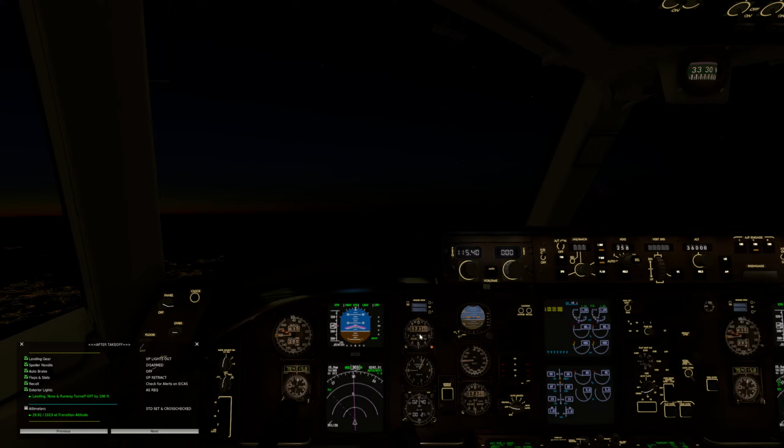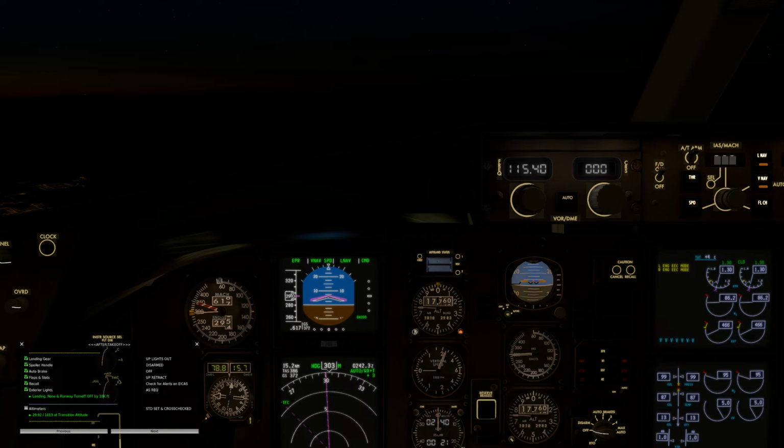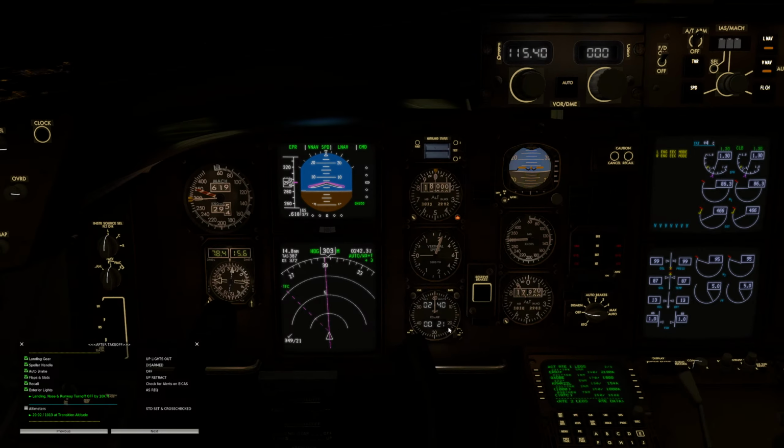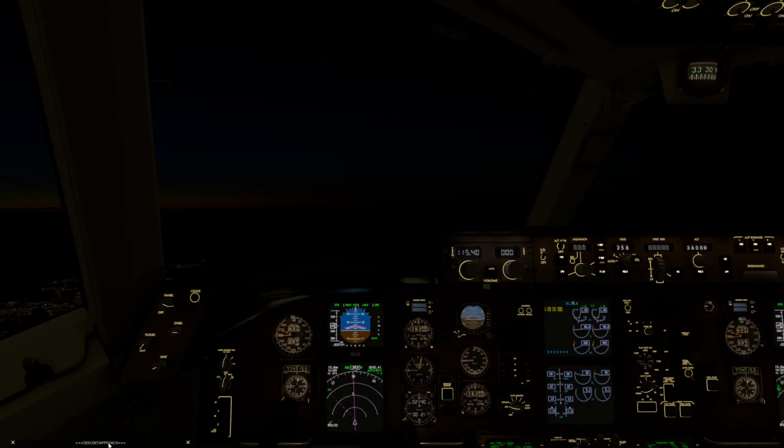Altimeters. Coming up on that right now. Let's just go ahead and do it now. 2992. 2992 and set to the other side. 2992. Okay, after takeoff checklist is complete. Sweet.